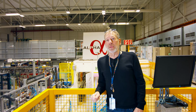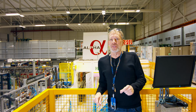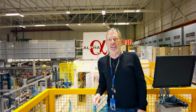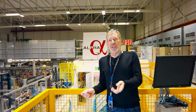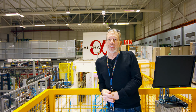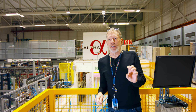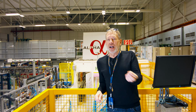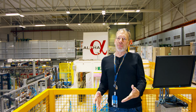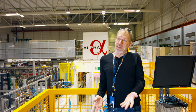So Alpha is in the business of making antimatter and studying it, making very precise measurements on the atoms of antihydrogen, which we can create here at CERN and trap in our Alpha devices. We're able to actually produce lots of antihydrogen, trap it, and then study its properties. The idea is to test if this very fundamental antimatter system has the same exact properties as hydrogen in normal matter. That's what the standard model tells us. Those two things need to be identical. So we're doing very precise measurements on antihydrogen in order to test that assumption.